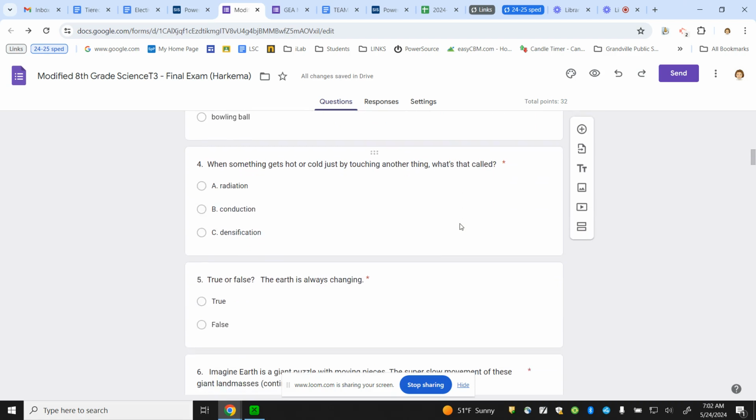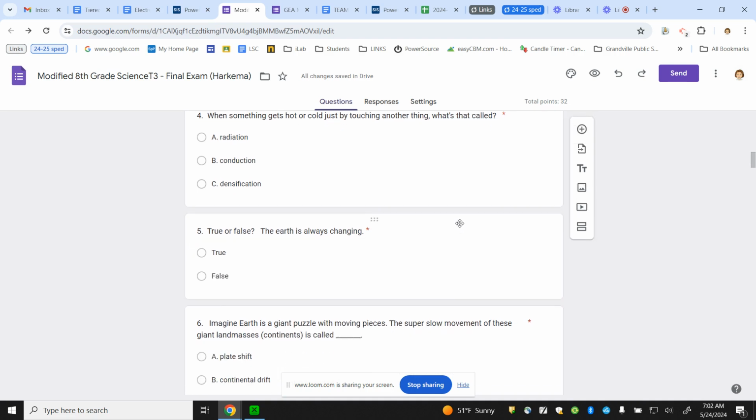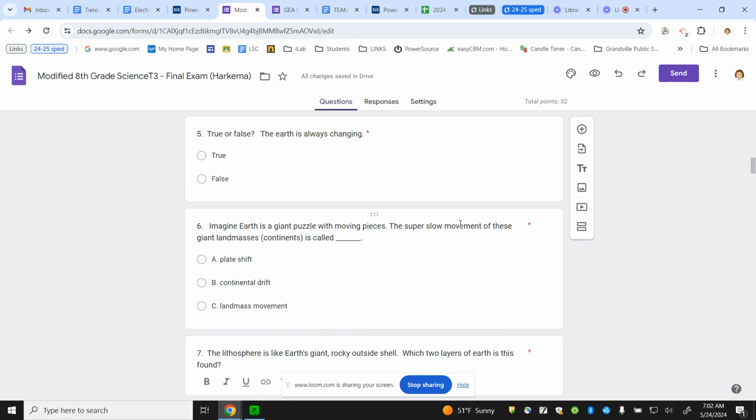Number 4, when something gets hot or cold just by touching another thing, what's that called? Radiation, conduction, desensification. Number 5, true or false? The earth is always changing. True, false.